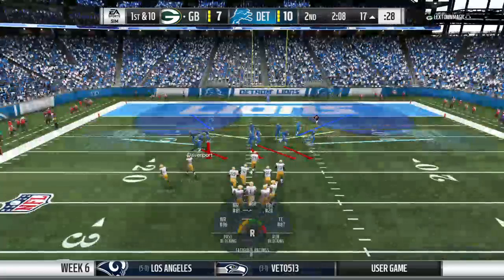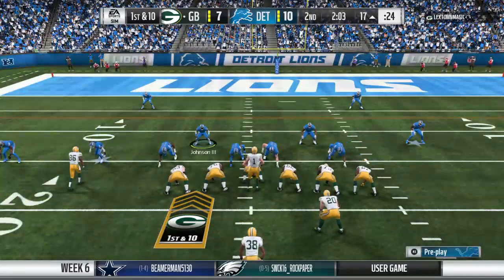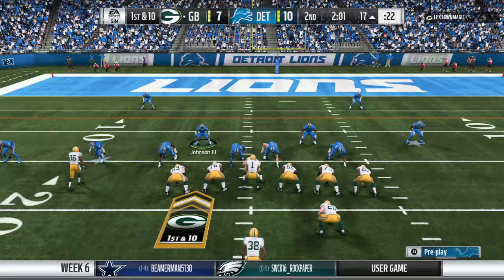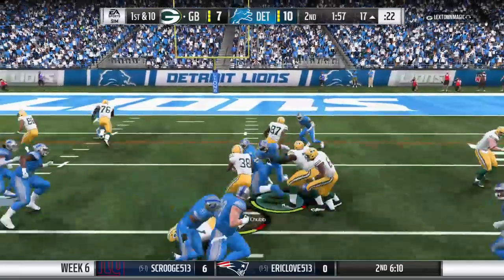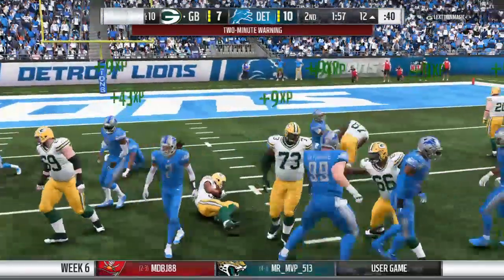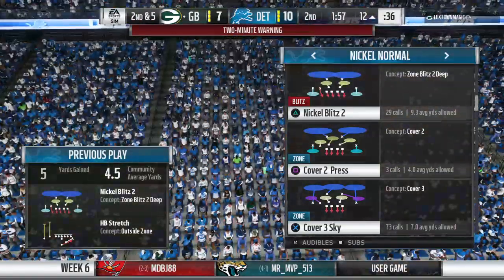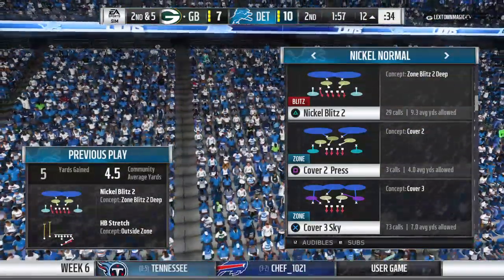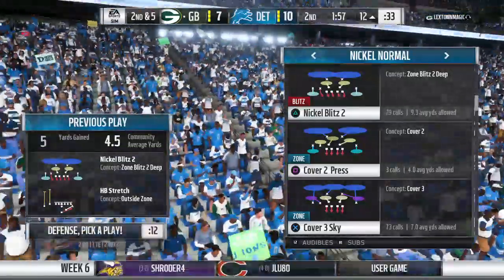All runs on this drive so far. It's 1st and 10. Running game working. They'll stick with it on 1st down, and he's able to push his way forward here for a good little gain. 1:57 to go in this first half. We'll come back to Ford Field after this.